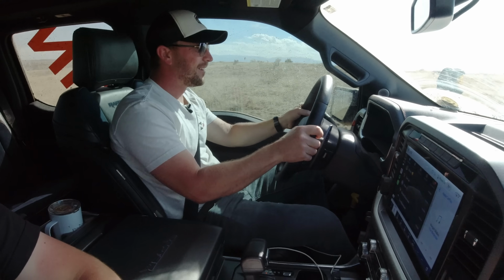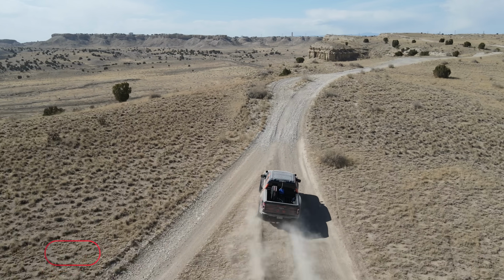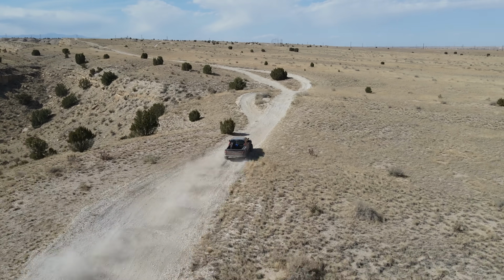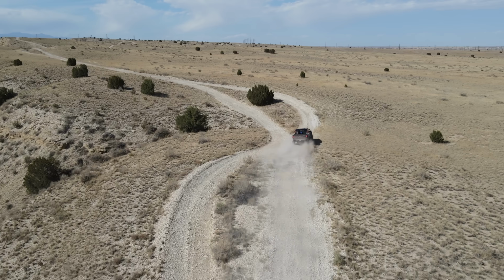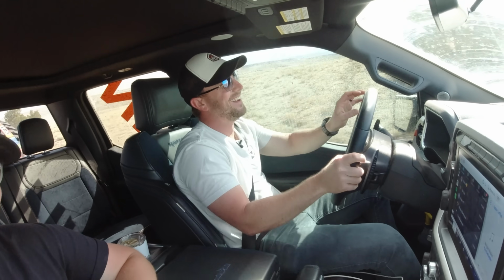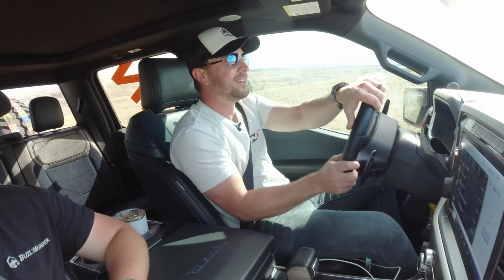Well, now it's my turn in the passenger seat, so let's see how Collin does it. Here we go. That's insane. This truck should not be able to do that. I'm pretty sure we just jumped like a 9-foot section of whoops. Whoops. Well, I think I might need a new truck.